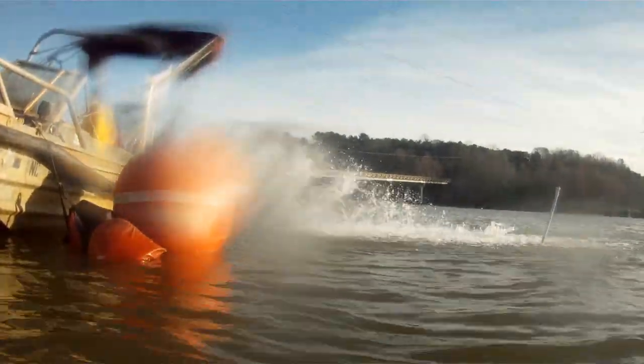So now that we've got everything installed there, you can see the vent pipe sticking up there. And like I said, the purpose of that vent pipe is to be able to suck atmospheric air down into the hole as we're pumping the water out. Now, the last thing to do is to try our best to seal what holes we can.